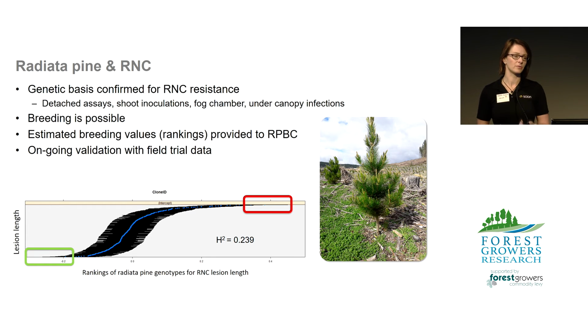And we've done some preliminary estimated breeding values based on the screening work, and those rankings have been provided to the RPBC. My understanding is that the material is still a bit too young to have pollen to do crossings with, but this is certainly information that the breeding program has now got in its pocket with which to make decisions. In the background, we're doing ongoing validations of all this work with field trial data. There's no substitute ultimately for a good solid outbreak in a natural stand. We've done the best we can with all these various artificial systems, and hopefully we'll eventually be able to completely close the circle with all these various tools and have some really solid knowledge around true resistance in our breeding populations.